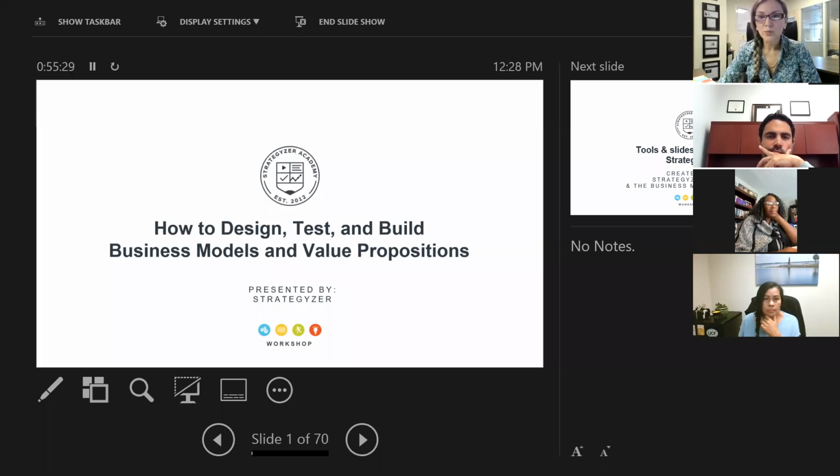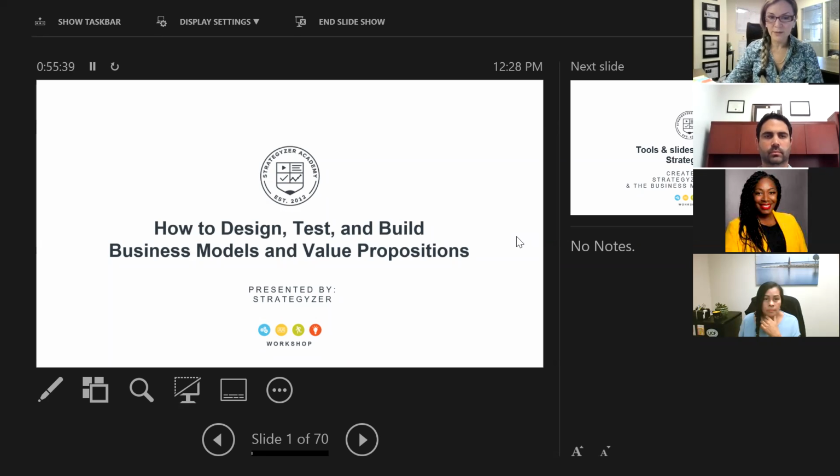Okay, good. So the business modeling canvas actually is a methodology that we follow with the Strategizer. Strategizer is huge when it comes to helping you to design your business model.